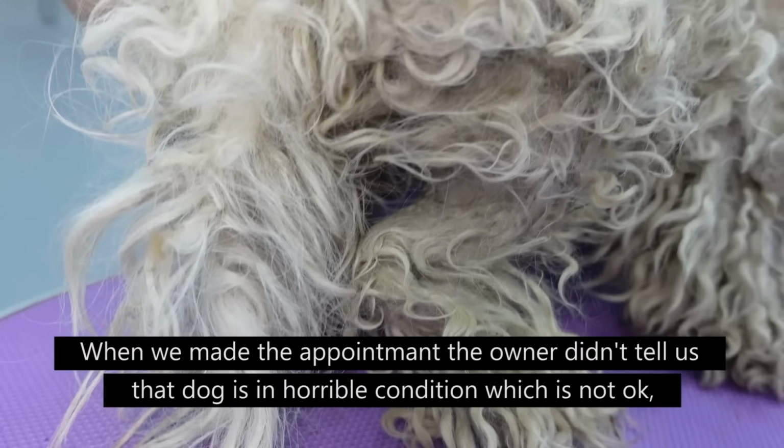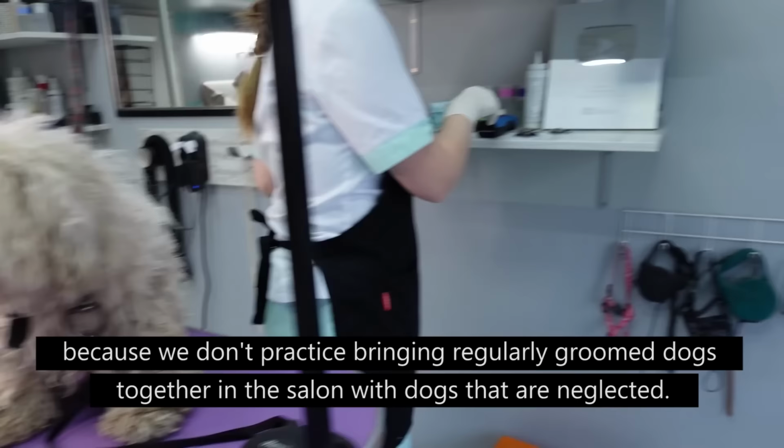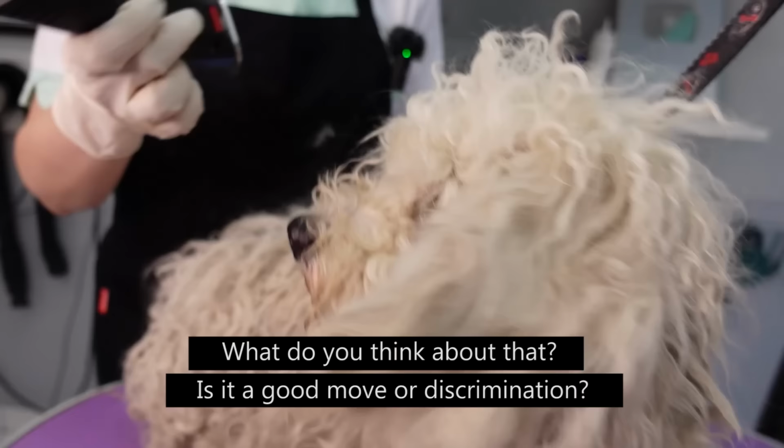When we made the appointment, the owner didn't tell us that the dog is in horrible condition, which is not okay because we don't practice bringing regularly groomed dogs together in the salon with dogs that are neglected. What do you think about that? Is it a good move or is it discrimination?